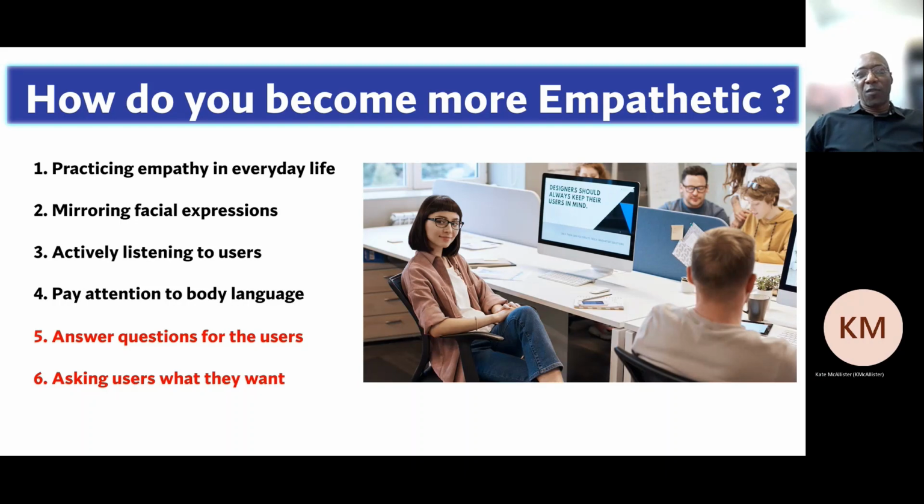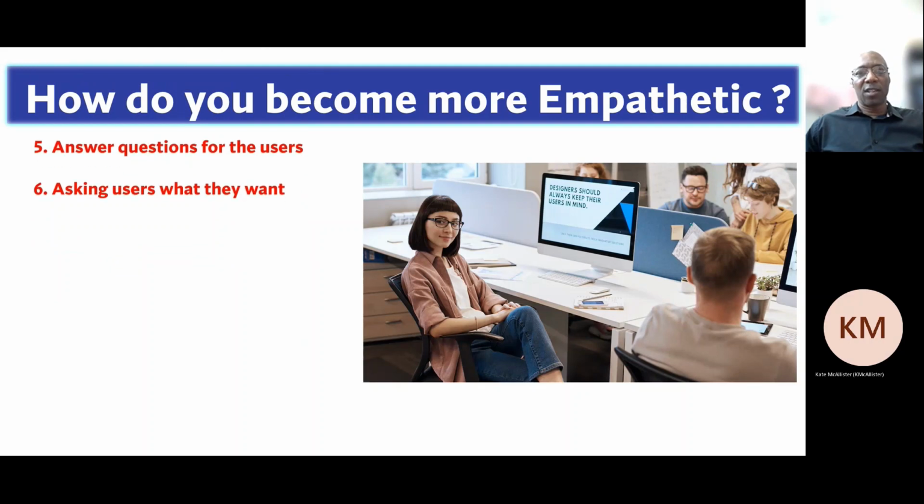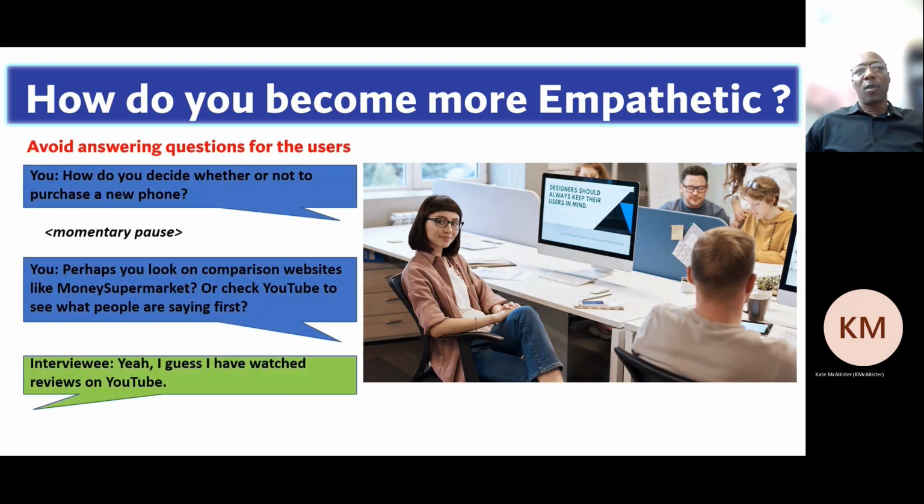So what does answering questions for the users or asking a user what they want look like? It may seem obvious, but let's see an example of what that looks like. Here's an example of the designer answering a question for the user. Let's say you're designing a new phone. You ask the user, how do you decide whether or not to purchase a new phone? There's a pause. You follow up with, perhaps you look on comparison websites like Money Supermarket or check YouTube to see what people are saying first. The interviewee says, yeah, I guess I've watched reviews on YouTube.